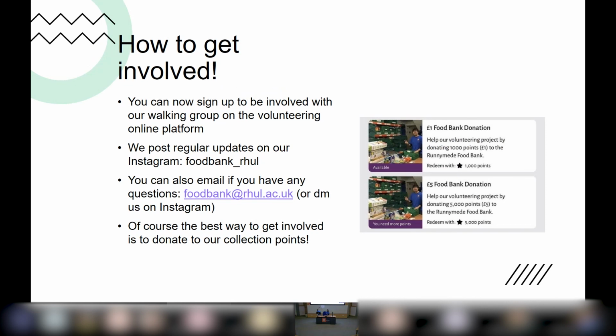And how to get involved and ask us any questions if you have any. We've signed up to be involved in the walking group on the volunteering online platform. There should be an opportunity on there. If you sign up, you'll get regular emails about when we've planned our walks and what time they are. On the Instagram as well, we post updates about that and everything else that we're doing. Our DMs are open if anyone has any questions, but if not, you can also email us. The email's there if you need it. And then, of course, the best way to get involved is to donate or to collect points through the Royal Holloway Moves app. So, yeah.